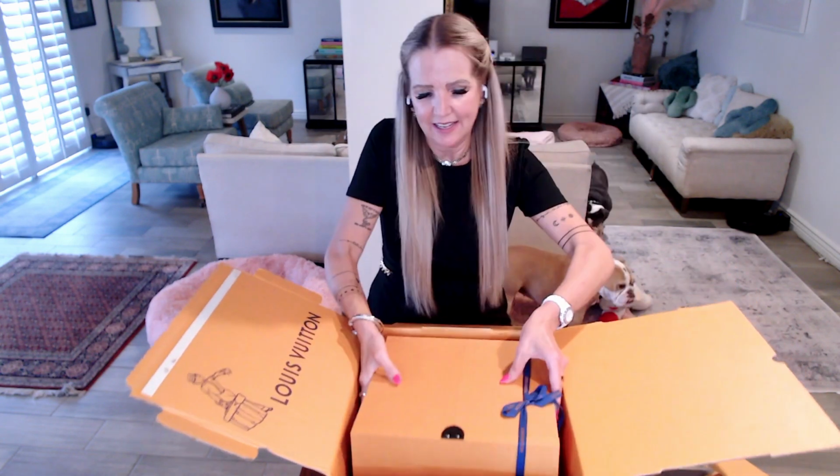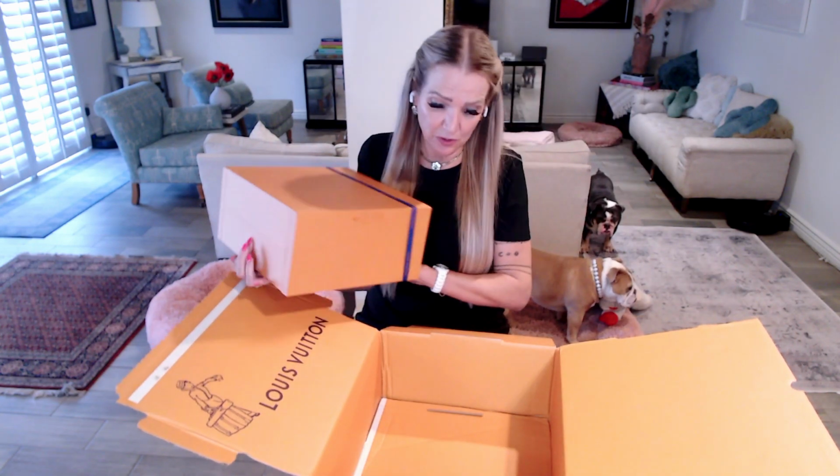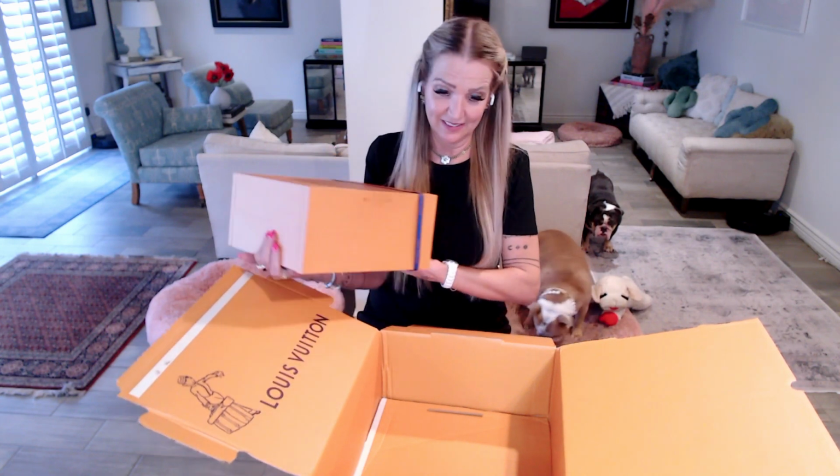This is a Louis Vuitton shipment box. So it's cute, it's branded, well done. I like good boxing. It has the signature orange, it has the logo. You open it up. Here are the documents, which I do need to look at the return policy in case I need to use it. And then, oh wow, the actual Louis Vuitton box itself.